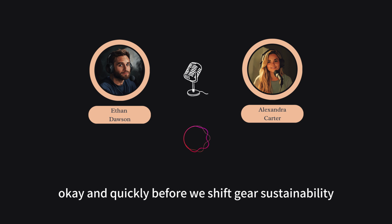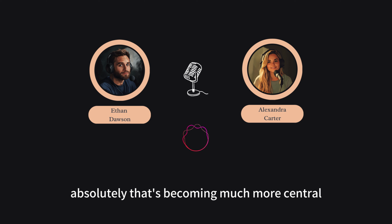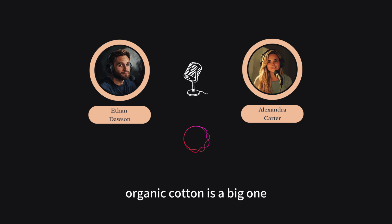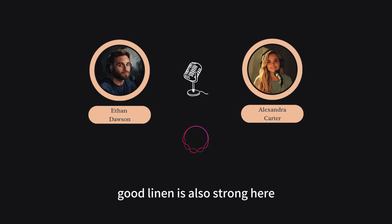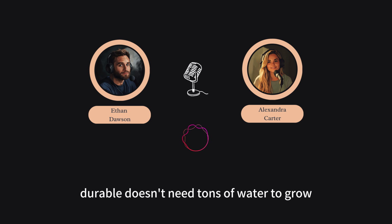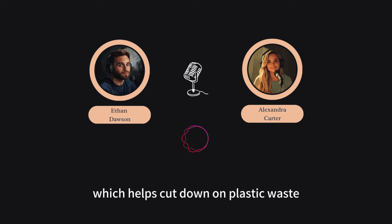Okay, and quickly, before we shift gears, sustainability. Can we make good choices for the planet while dressing for travel? Absolutely. That's becoming much more central. Organic cotton is a big one. Uses way less water, fewer chemicals, often designed to last longer too. Good. Linen is also strong here, durable, doesn't need tons of water to grow. And we're seeing better recycled synthetics too, which helps cut down on plastic waste.